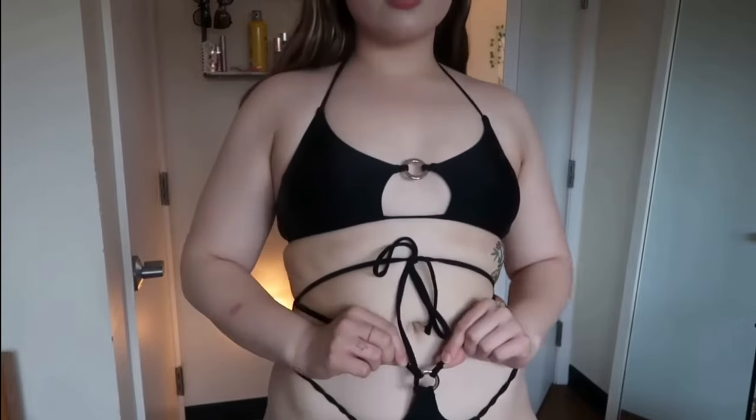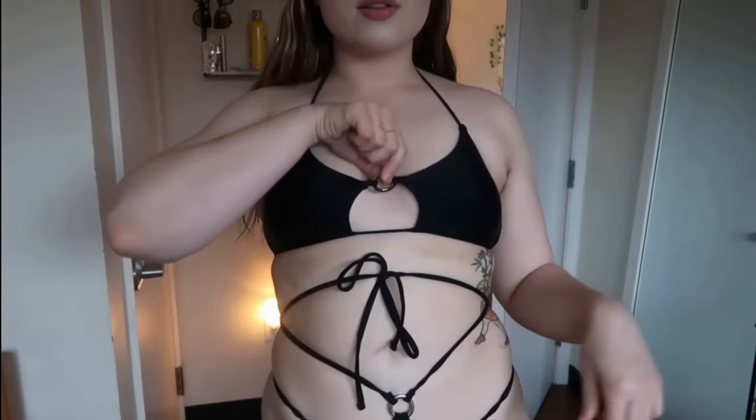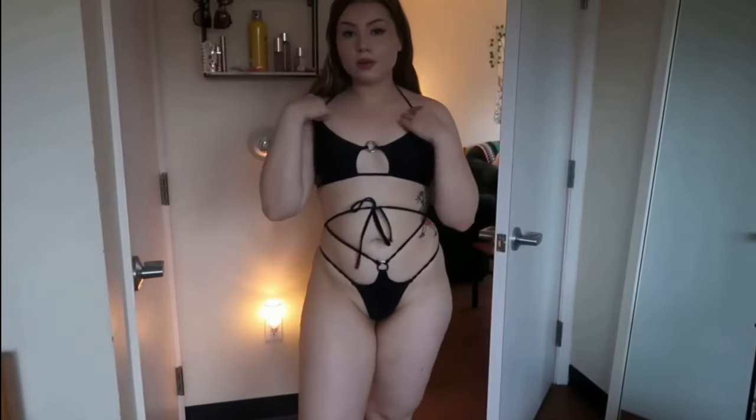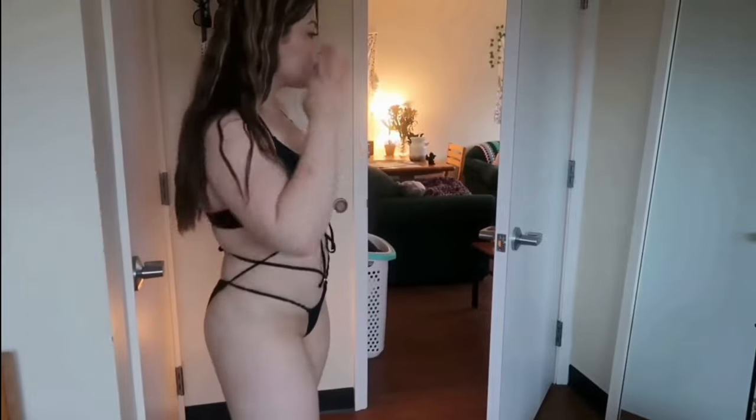I love this silver thing down here. And also the silver thing right up here, I think is really cute. And I would wear this to a little swim up bar? I think that's what it's called. Yeah, I feel like this is really cute.